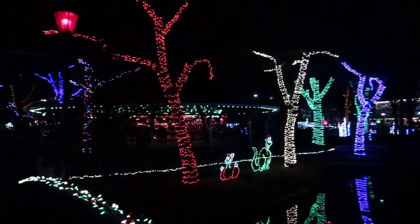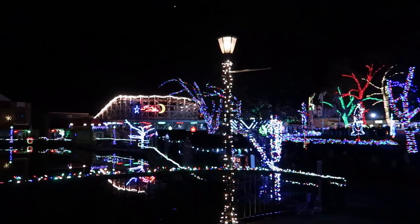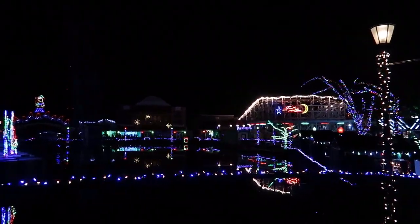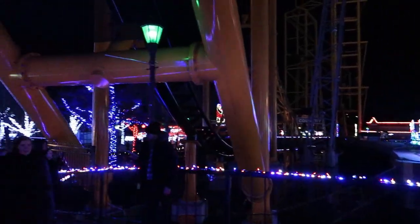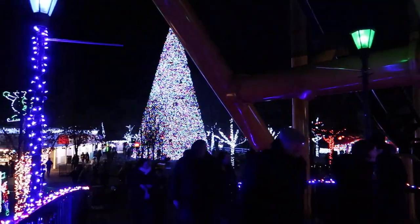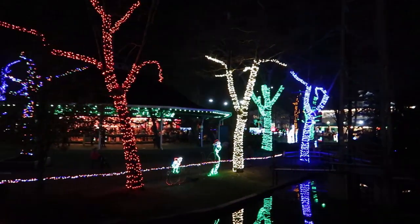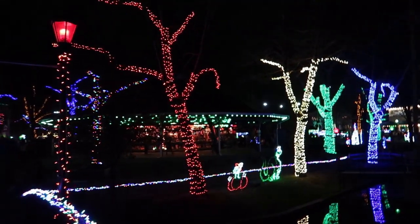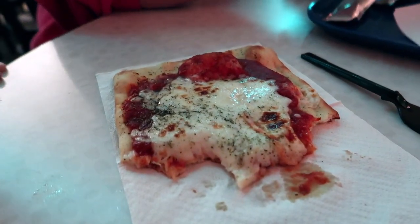Well, we're on top of the bridge. And it is so beautiful. It's just amazing. Every direction you see lights, including that big awesome tree over there. But we need food. So we're gonna go grab some food, then we'll do one last lap, and probably call it a day.